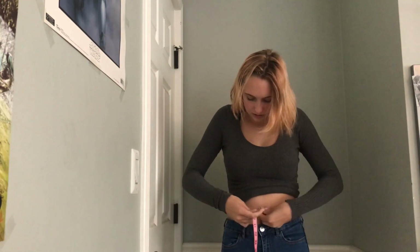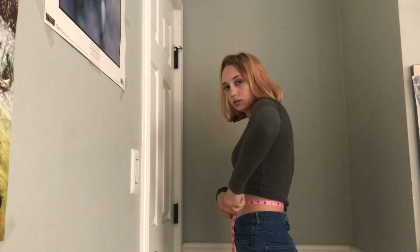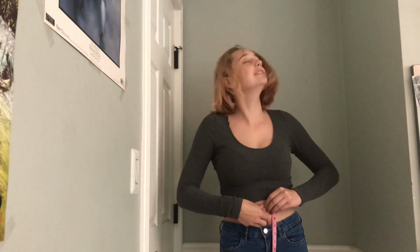If you just wrap it around, you want to make sure that it's even across your back, not drooping down or drooping up. You also want to make sure that it's not too tight. You can breathe, you're not sucking in, but you're also not pushing your stomach out too far. That number is going to be your pant size, usually for waist. It might depend on what you're buying, what brand, those can differ, but it's a good starting number.